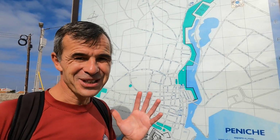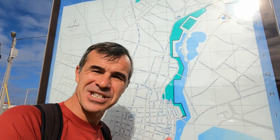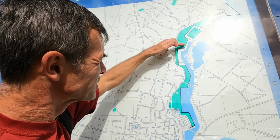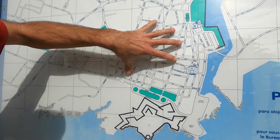Today we've walked the 11 kilometers from our house sit in Praia del Rei to Peniche to check out this incredible port city on the Silver Coast of Portugal. Peniche has always been an important fishing port, and also it was military because they were protecting it. So you've got these walls running down the edge of the city, and then the big fortress at the bottom, which is interesting to see, and an old town in the middle.